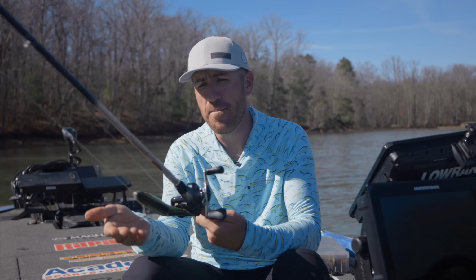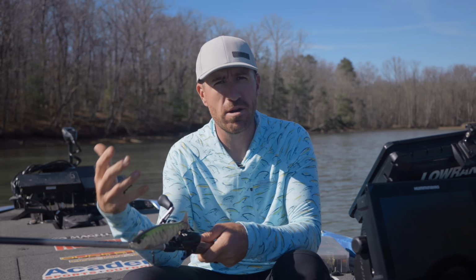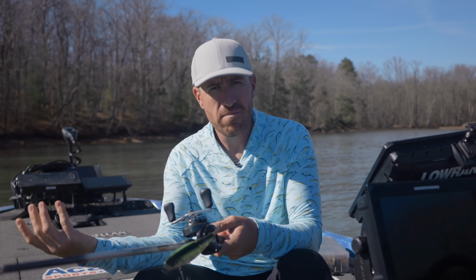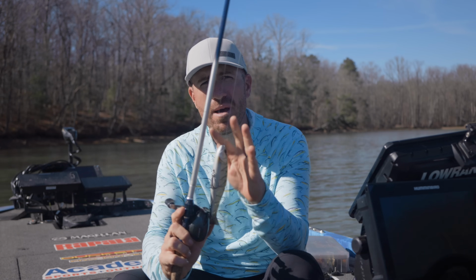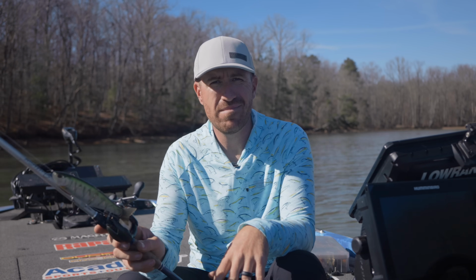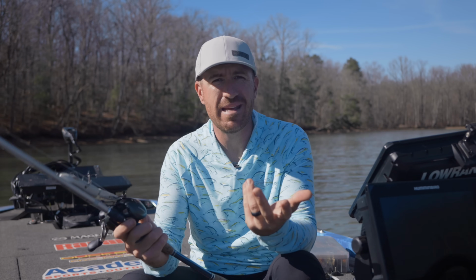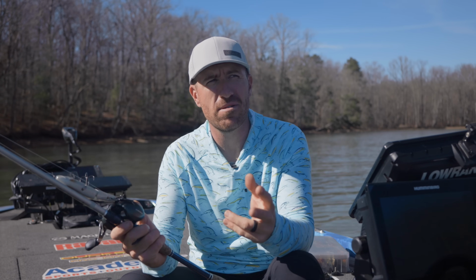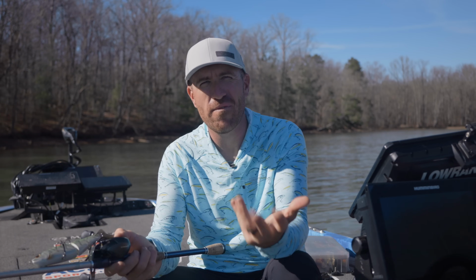Now, if you're throwing a big giant glide, like a Hinkle or a Boss or something like that, you need a bigger, sturdier rod, of course. But I throw 20-pound Suffix Advanced fluorocarbon on this rod and I just roll with it. You don't have to go too crazy with it. You can even throw 17. Now, I wouldn't do that necessarily with all your glide baits because you can cast them off. That is something to consider.